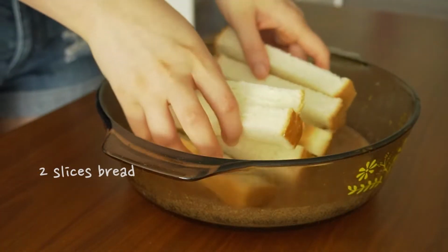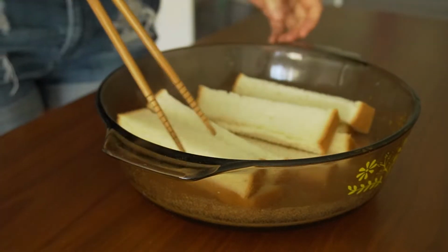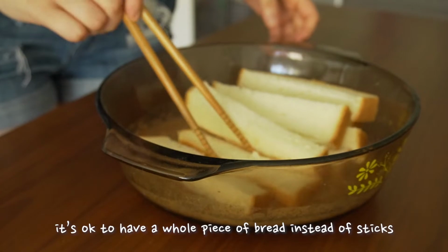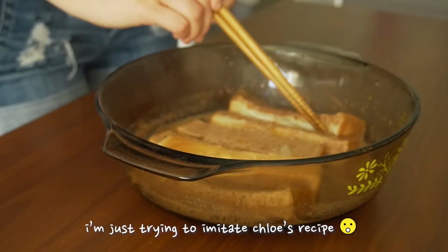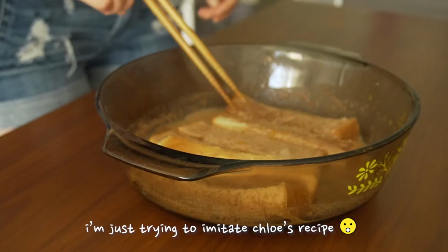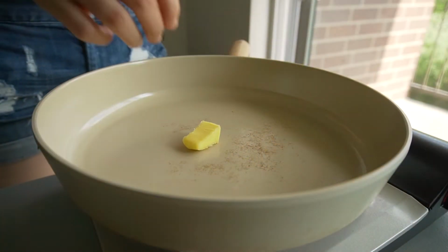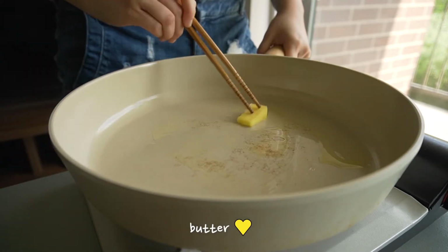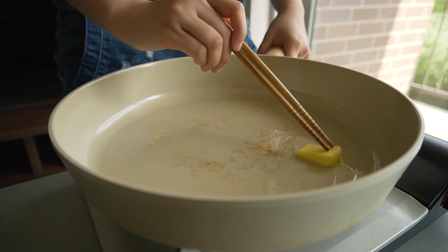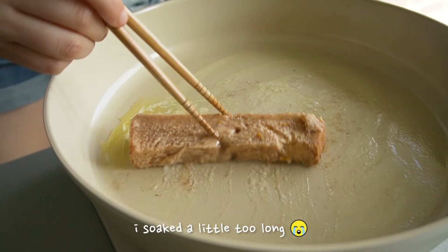So I cut my bread into a bunch of strips because that's what Chloe Ting had, and I'm trying to replicate her recipe as much as possible. But I don't know that practically having French toast sticks really adds anything to the recipe, so I think you should just use regular bread. And then we'll just fry the French toast. I'm using butter over the oil specified in her recipe because it just feels right for breakfast, you know?